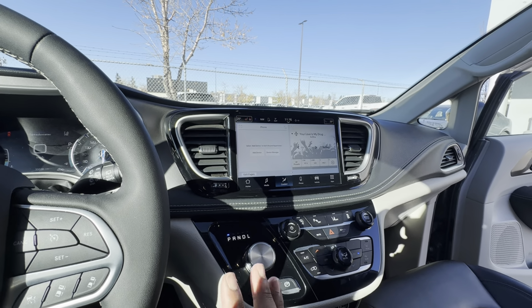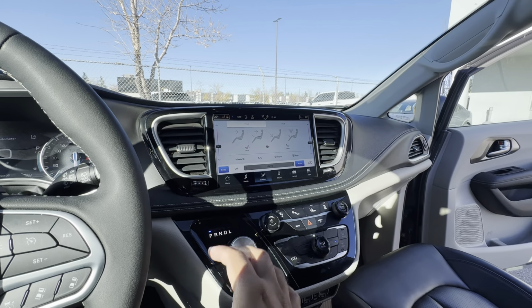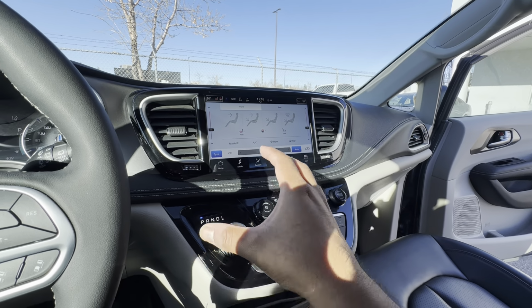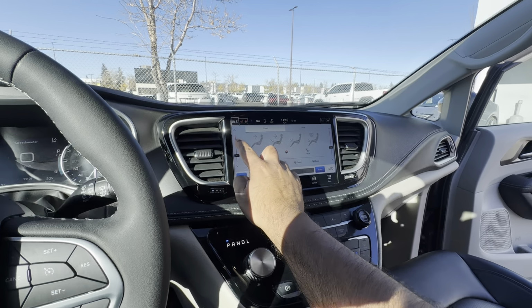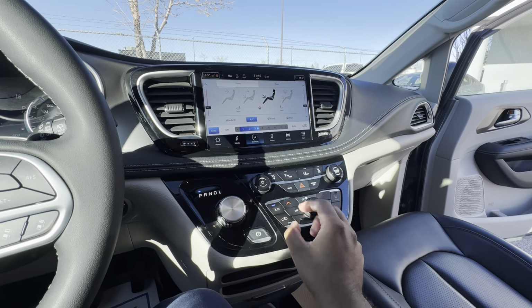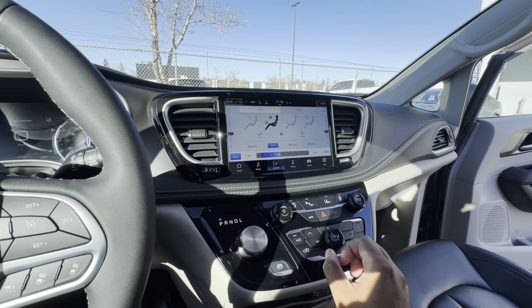And what I love about Jeep, Dodge, Chrysler, Ram infotainment, you can choose to use the touchscreen if you wish, or if you prefer a physical interface, you have physical controls down below. But yeah, I can simply use that to adjust everything, or I can do it here. Just like that.